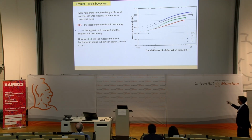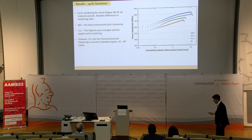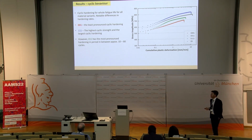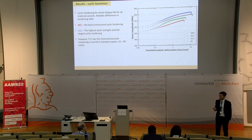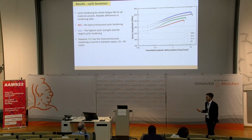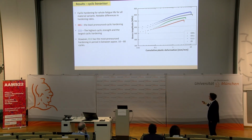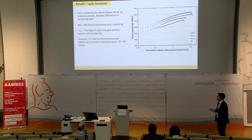We presented the results in cumulative plastic deformation because, since we have textured materials, the elastic Young's moduli of the samples are very different, and therefore representing the results in number of cycles is not very representative. So for that reason we use cumulative plastic deformation.